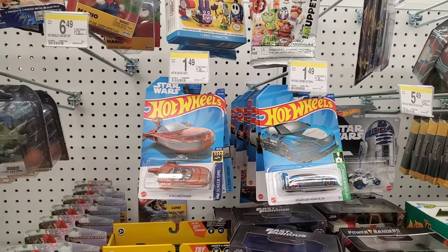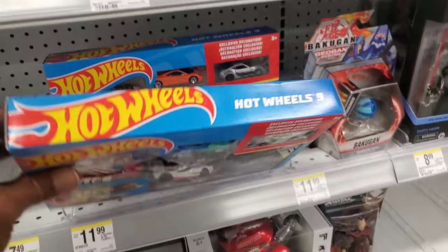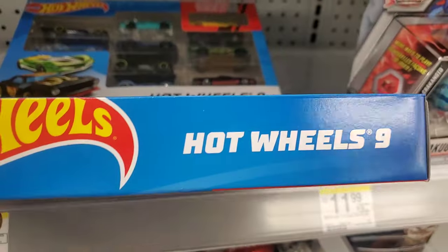See what we got here. All sorts of stuff. Oh, looks like they have full pegs at... Wow, full pegs at Walgreens? Hold on. In here. So here's a new exclusive. The 350Z. Nothing too great there.